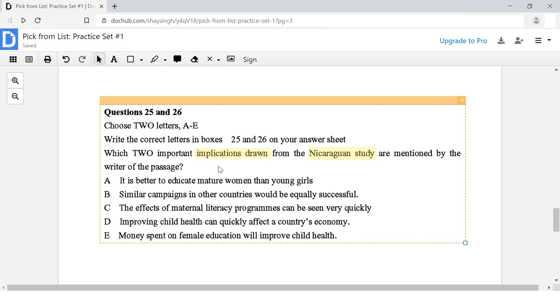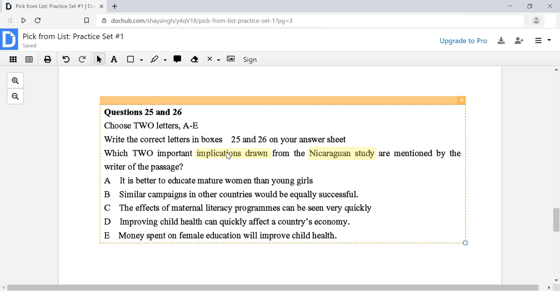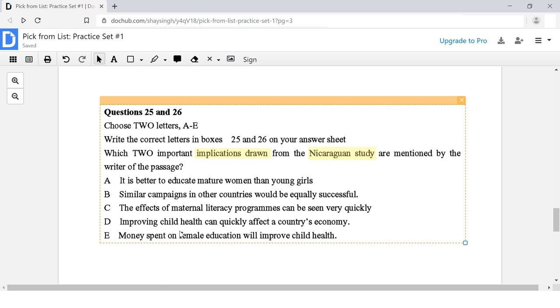So in this question, we are looking for two implications of the Nicaraguan study. Implications means basically what kind of conclusions we can draw from the study, or what the study suggests we should do. So that is what implication means. So what you have to do is just mark the keywords in the question and then leave this question alone.